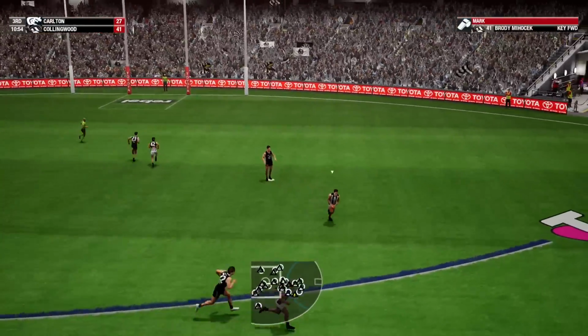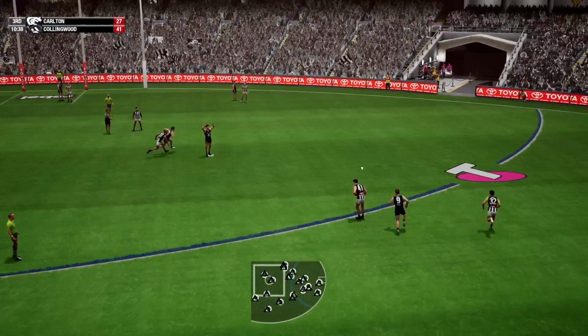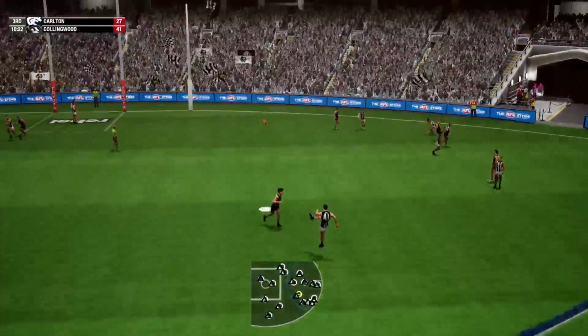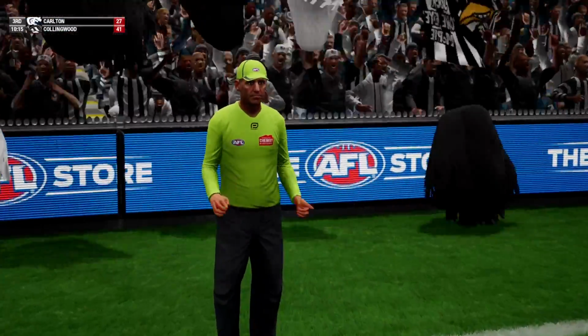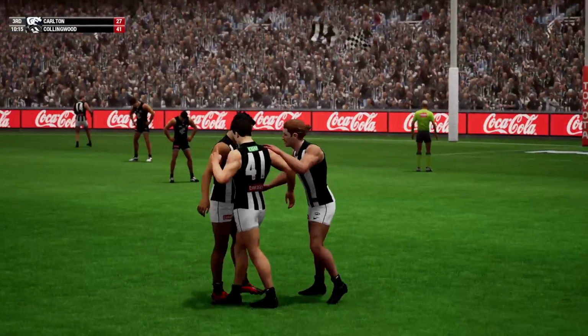Scoops up the ball. 45 metres out. Move it on. Mychek looking to put through another goal. Quick. He acknowledges the crowd. Collingwood by 20 points.